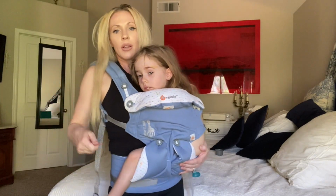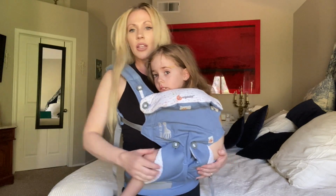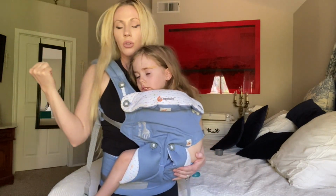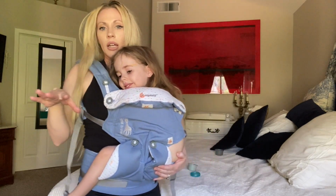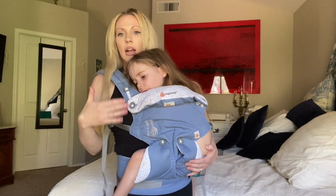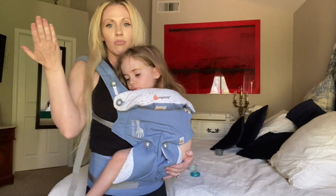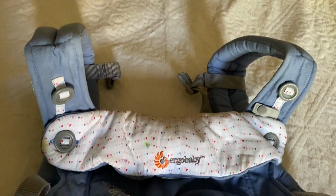There's been a couple times I've just wiggled myself out of this one. But other than that, you have to leave the room and take it off with the sound of the Velcro if you don't want to wake baby up. So that is the downside to this carrier, but you know, both my babies chose this carrier as their carrier over all the other ones, and they're the boss. They just chose that this one was the one that they liked.